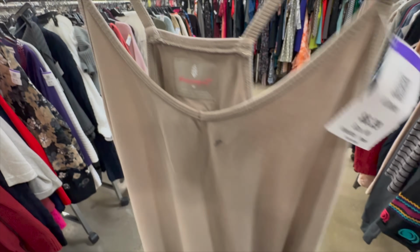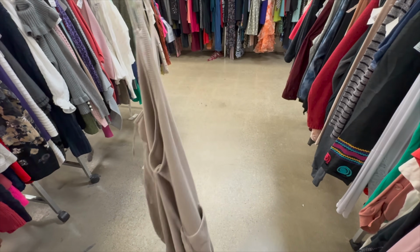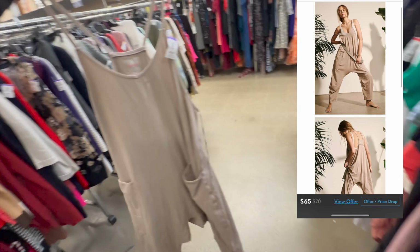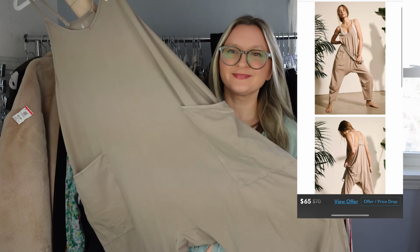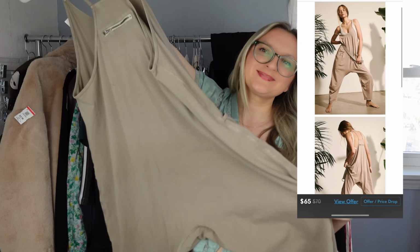Okay, next I found this Free People Movement Hot Shot onesie. This is a very popular style in Free People, so I always pick them up, especially if they're in excellent condition, which this one was, and I was able to list it on my Poshmark for $65.